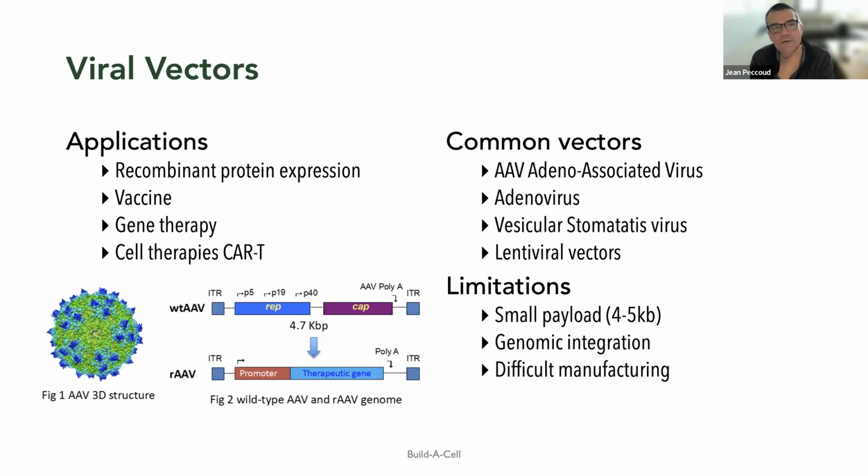There are a number of viruses that are used in this. AAV is one, adenovirus, lentiviral vectors is another one, and VSV is also a virus that's been used both as an anti-cancer candidate. They tend to infect replicating cells, but it's also been used as a vector to develop the Ebola vaccine.